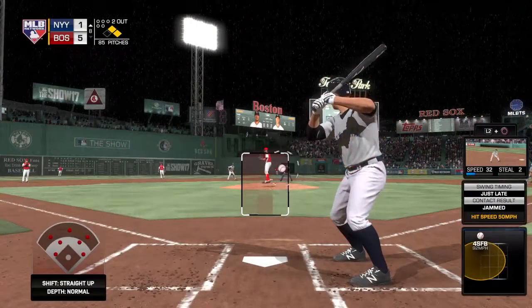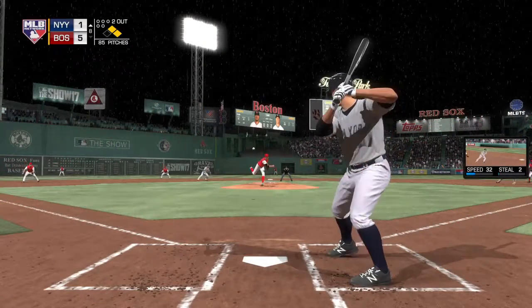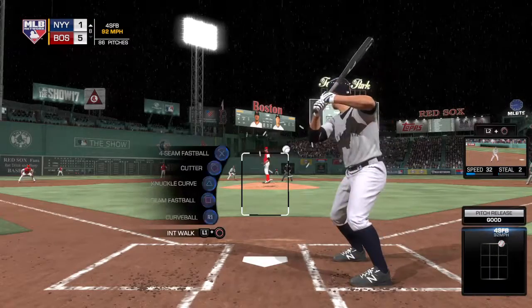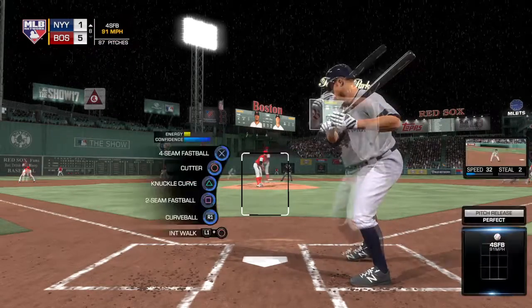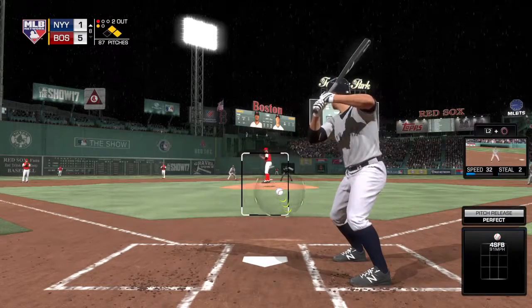Here's Brett Gardner now, 0 for 3 with a couple of strikeouts for him to this point in the ball game. Called strike at the letters. 0-1. Here's one that misses high. It's 1-1.